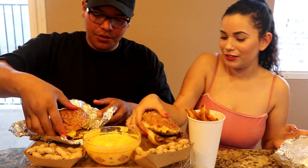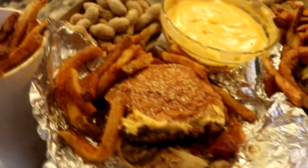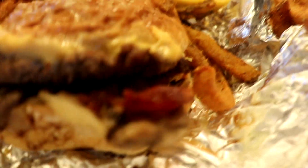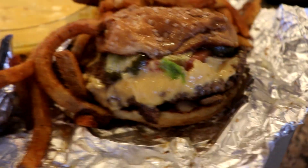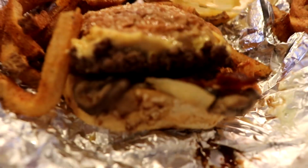Okay, guys. So we're setting up and we're ready to eat. So guys, we're ready to eat. So these are Cajun fries. We already ate some, but they're kind of spicy, huh? I told you. I mean, not spicy, but super seasoned. You can feel it in your stomach.